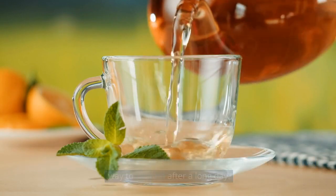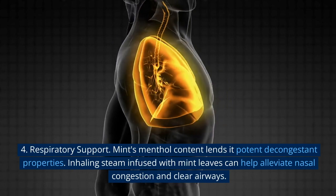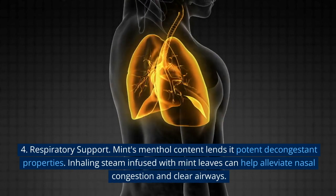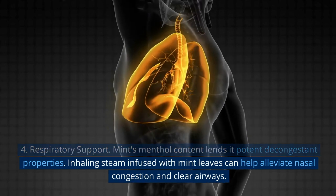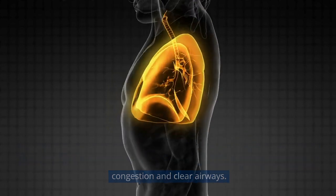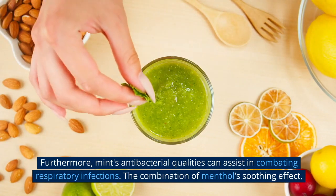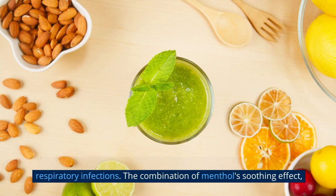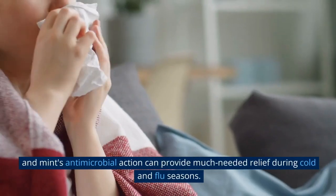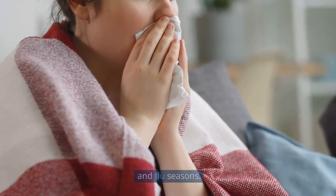4. Respiratory support. Mint's menthol content lends it potent decongestant properties. Inhaling steam infused with mint leaves can help alleviate nasal congestion and clear airways. Furthermore, mint's antibacterial qualities can assist in combating respiratory infections. The combination of menthol's soothing effect and mint's antimicrobial action can provide much-needed relief during cold and flu seasons.